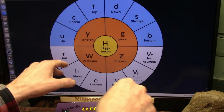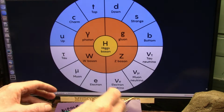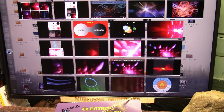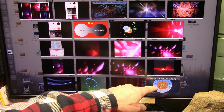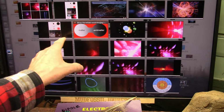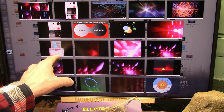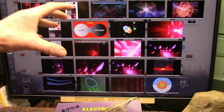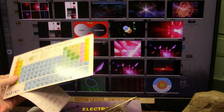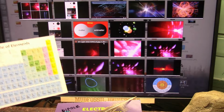That's it. The rest is just all different variations and different energy levels of the neutrinos and stuff like that. It's just inconsequential. The only thing that matters is the black and the white. That's all that matters. This is it. That's all there is. Everything's made of that. And as you start getting bigger and bigger, you start adding more and more of those particles. So let's take hydrogen.